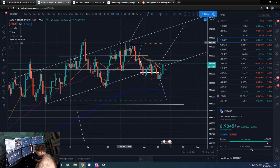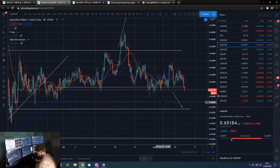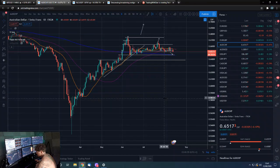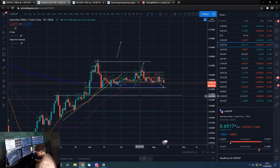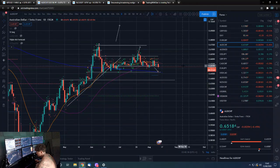On the 12 hour, not really much else, not really any different read to the daily, and neither on the 4 hour. So Aussie dollar, Swiss franc, and this one on the daily, it's looking like there's no real trend, to be honest. Moving averages all there or thereabouts. Fair enough, we're below the 21, but we've been above and below. The 200 is sloping down now. We look like we're losing this horizontal, which, I think we could test some downside, but I'm not expecting a massive breakdown. But I could be wrong on that.